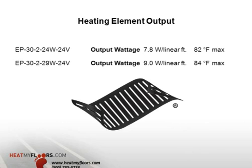But incidentally, if you look at this heating element and at the chart in the text to the right, the 7.8 watt element cannot get above 82 degrees. It's physically impossible, whereas the 9 watt element can get to 84 degrees. So we're going to use these two different elements in different applications. We may use the higher watt density element for tile applications, or we may specify that for a staple-up application where we're trying to drive that heat through a subfloor and then through a tile floor.